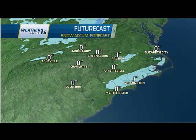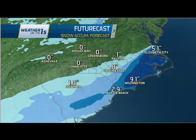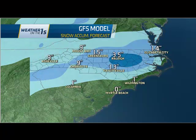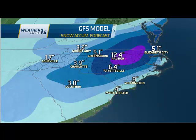Now let me just show you the various snow charts in a few of the models here. This is Futurecast, the RPM model, and then notice again it is really far east with the snow. It doesn't bring any snow to the I-85 corridor whatsoever, only a tenth of an inch of snow to Raleigh. On the other hand, here's the GFS. This is the 6Z run now, and it brings over a foot of snow to Raleigh, 5 inches to Greensboro, 3.9 to Charlotte, even Mount Airy getting into the action, and the mountains too.